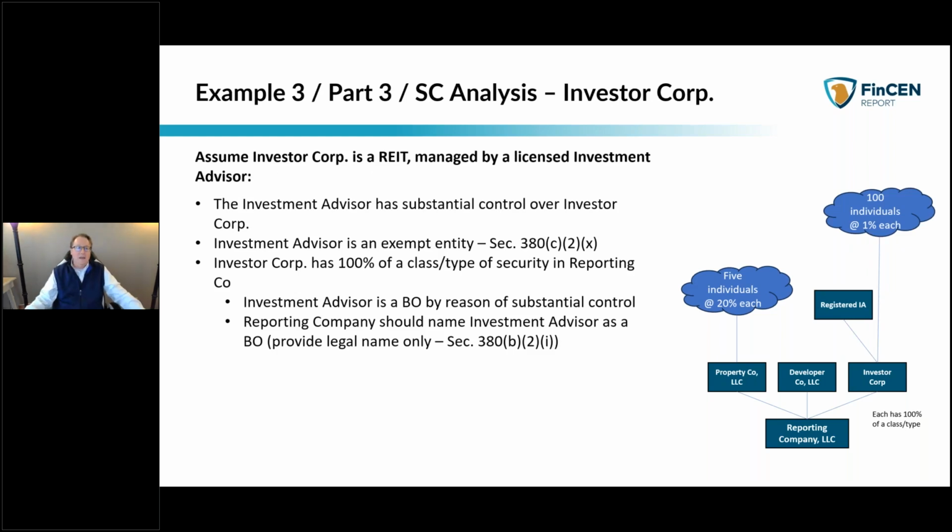Now, in this case, let's imagine that we're looking up the Investor Corp side of the chain. Facts are still the same. Both Property Co. and Investor Co. get to vote on major decisions at the reporting company level. But in this case, the investment advisor is an exempt entity. Good news. In that case, for Investor Corp, it's sufficient for us to simply identify the name of Investor Corp because it is a REIT.